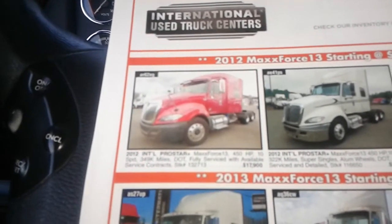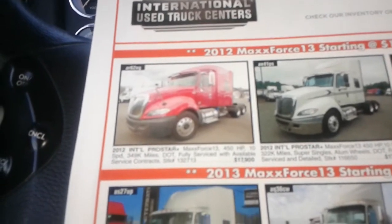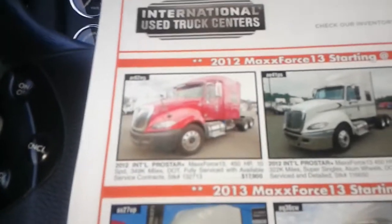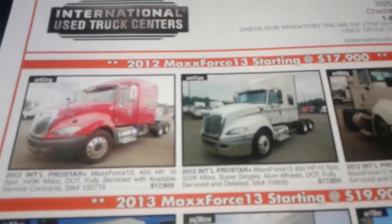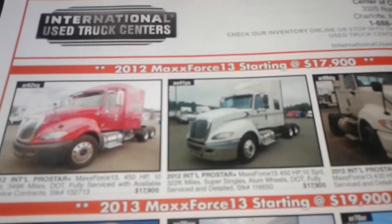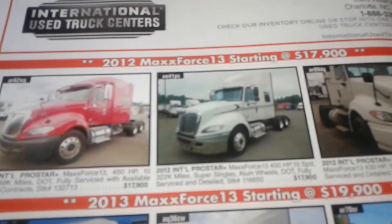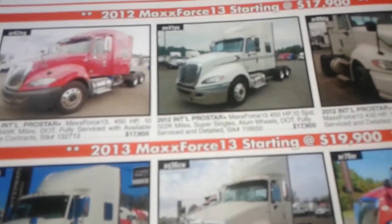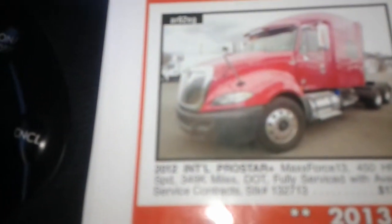This article is right here on the back of trucker paper. My brother's the one that picked it up, so we were going through it. And as you can see, they got a sale going on: the 2012 Maxforce 13 starting at $17,900, and the 2013 Maxforce 13 starting at $19,900. So we look at this beauty right here.